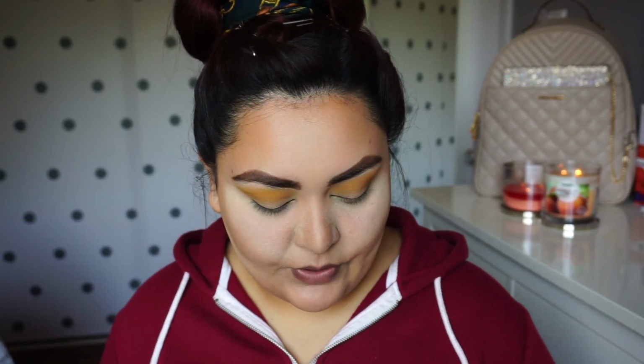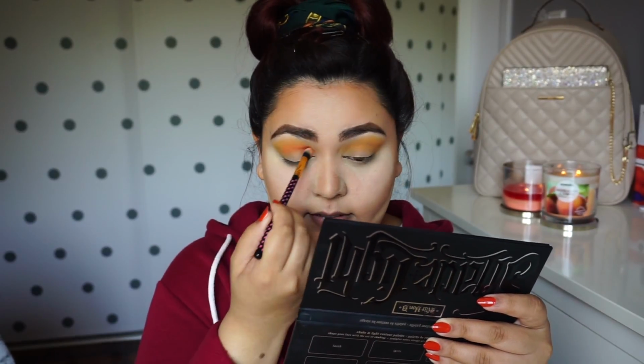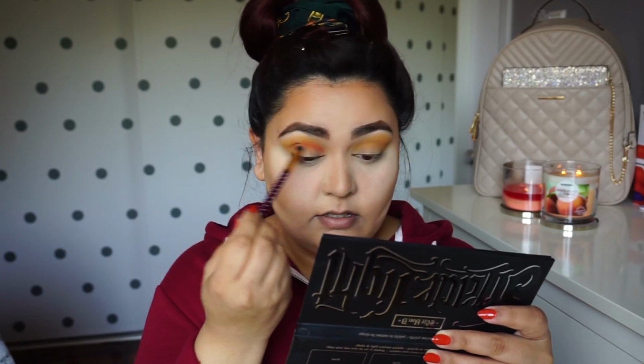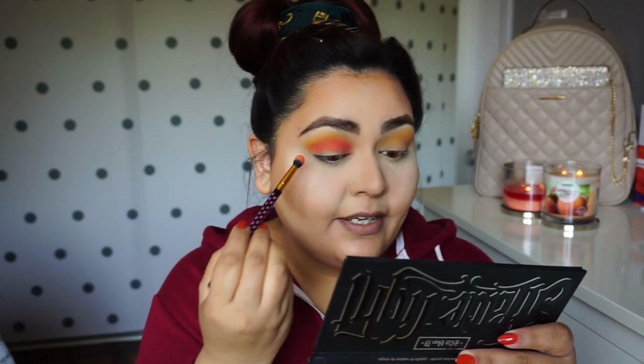Next, I'm gonna go into Ofala. It's this one. I know it's really bright, but I'm really excited to use it. I just really want to play with all these colors. So I'm taking Ofala into the crease and bringing it into the inner corner. I really like the color of this orange. It's not as highlightery as it looks in the pan. It's still really bright, of course.